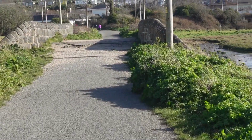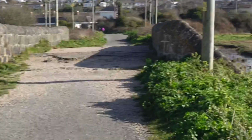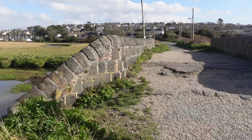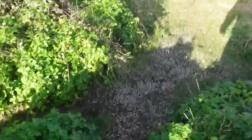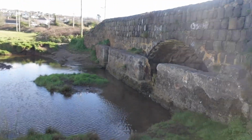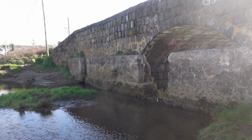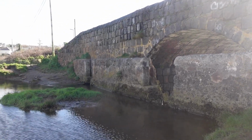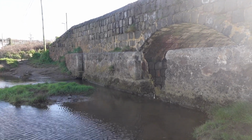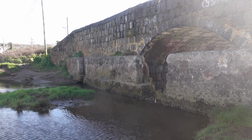So we're coming up on that old bridge that will take you across the estuary. Looks kind of old. Let's just branch off the trail a minute just to get a shot of this bridge. That's seen some years. I wish there was a date stamp on it. I'd be interested to know how old this bridge is. Can't see one though.